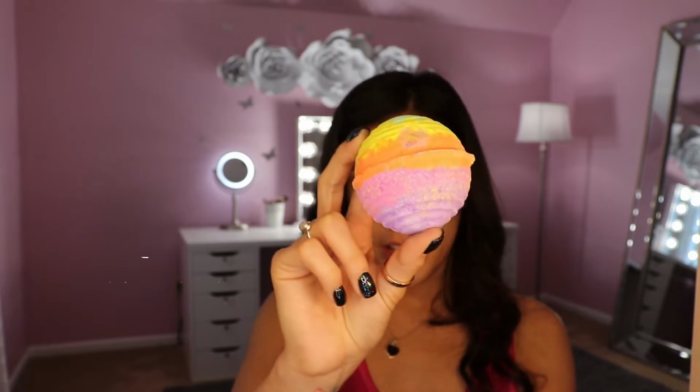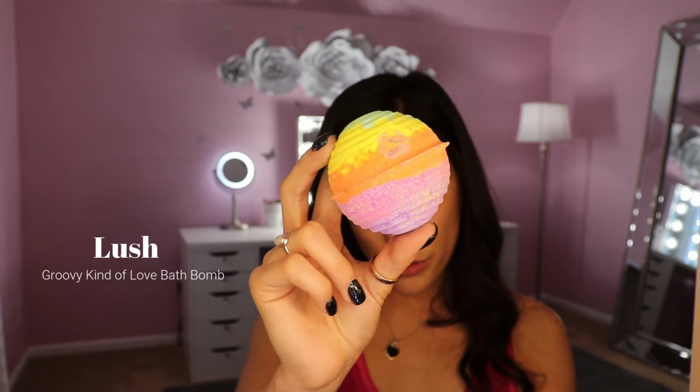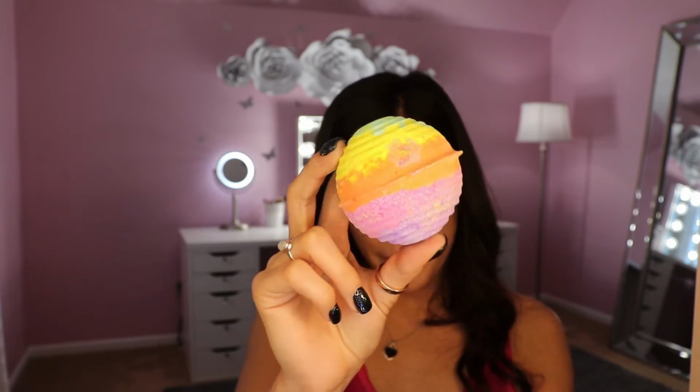The next bath bomb I got is called Groovy Kind of Love. It was $7.95. It says that it has rosewood, bergamot, and ylang ylang oil in it.